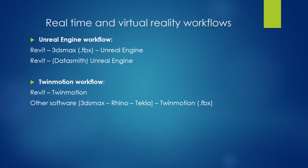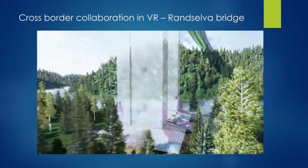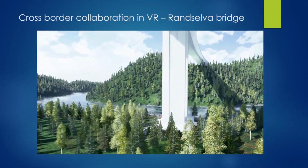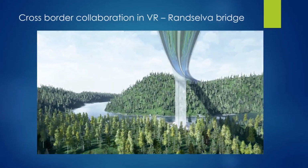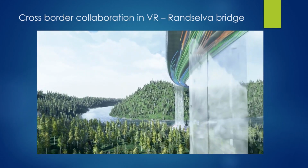Then we started experimenting a bit more with Twinmotion, as it is capable of importing FBX files. Soon we found colleagues that were performing similar tasks in Northern Europe, and the next example is the ultimate approval of the benefits of visualizing projects in virtual and augmented reality, as it was a cross-border collaboration in a drawingless design project. This is the Randselva bridge in Norway. Since May 2019, MLM Group became part of Sweco. This opened the gates to cross-border collaboration between different countries.